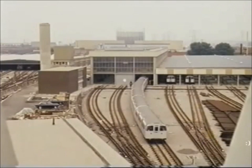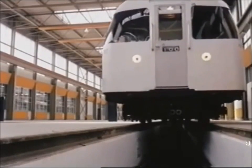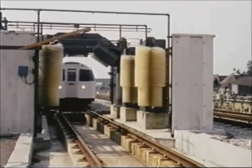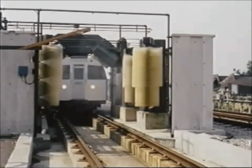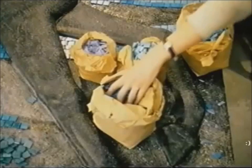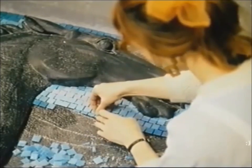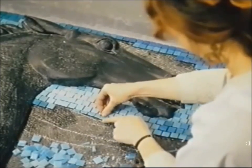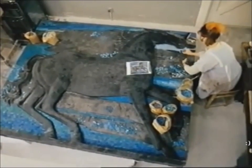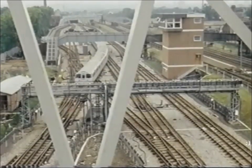Here, trains will be stabled out of traffic hours, clearing the track for maintenance. Here, the trains themselves will be maintained. All the pieces are coming together at last. July 1968. Trains are running tests from Northumberland Park into the tunnels of the Victoria Line.